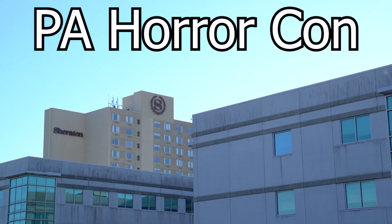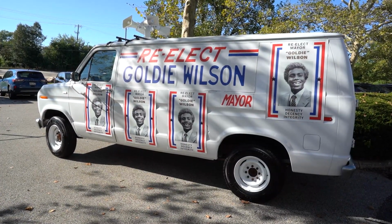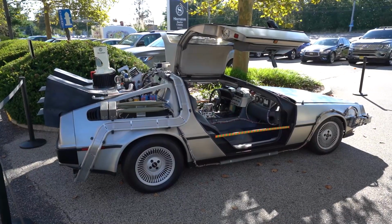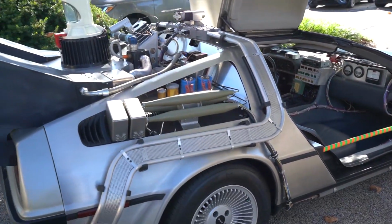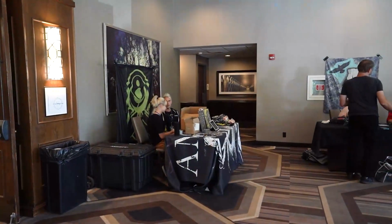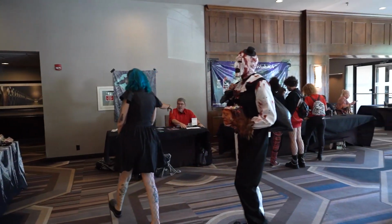Okay, so this is my experience at PA HorrorCon. The first thing that I saw when I came up were these two vehicles. Pretty cool stuff. Gotta love to see a DeLorean, that's always fun. Then coming into the convention, there was the celebrity room. That's the first spot that you walked in.